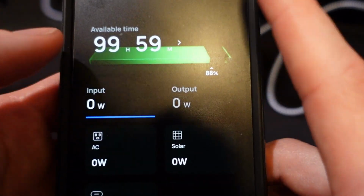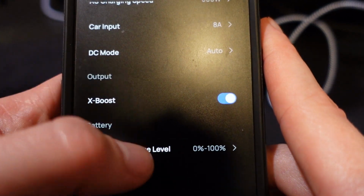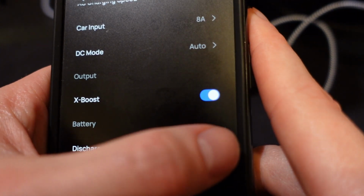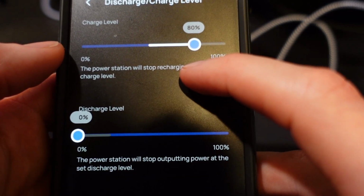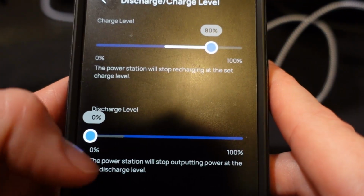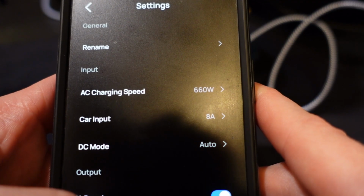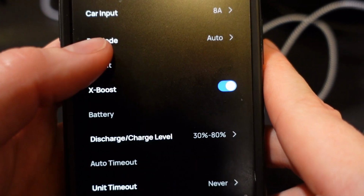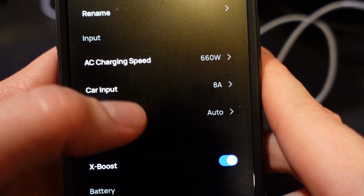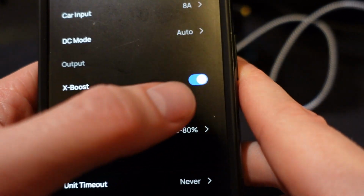And the cool thing is, on this app, you can click here and you can set the charge levels. So if you don't want it to go to 100% all the time, you're able to set it at 80. Now, from my experience of having a Tesla, you never want to go to 100% all the time. You always want to put it around 80 to 90% if it's just for regular around-the-house use. That way the battery lasts a little bit longer. You also can, within the app, change the AC speeds, the car input, and the DC modes. That's all within the app there.